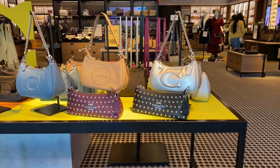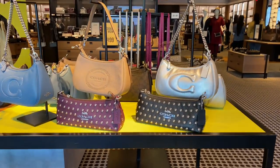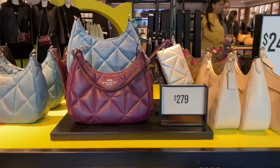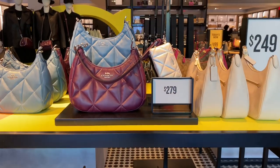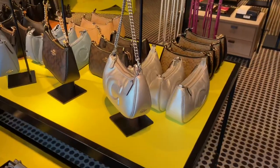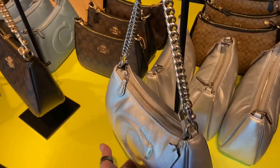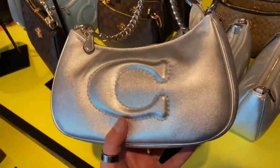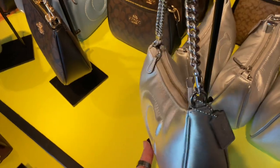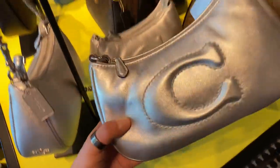Now y'all know exactly what time it is. It is time to get down in Percy at Toronto Premium Outlets for the brand new Coach Outlet Shine Collection. First up though, my favorite out of the entire collection, it goes to the Terry shoulder bag with signature quilting.